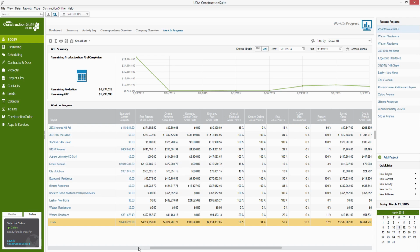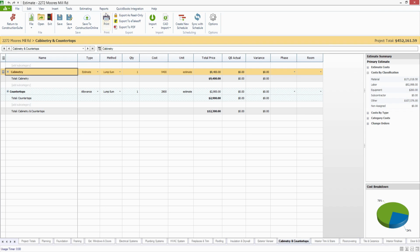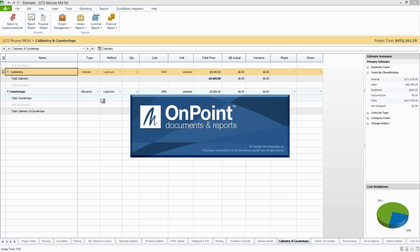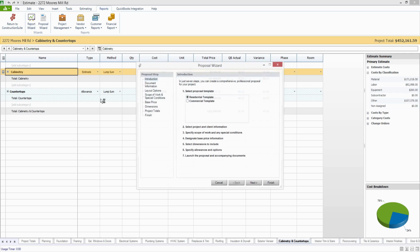So, a few final things before we open up the floor and talk about some more of the details. If you're an existing ConstructionSuite user, you'll notice that the proposal wizards now save and update with your changes. So for those of you creating your proposal from your estimate, you can now save your settings within your proposal, which allows you to create it pretty quickly. All you have to do at this point is hit finish. It's going to generate the proposal that I last created, so it keeps those settings memorized.